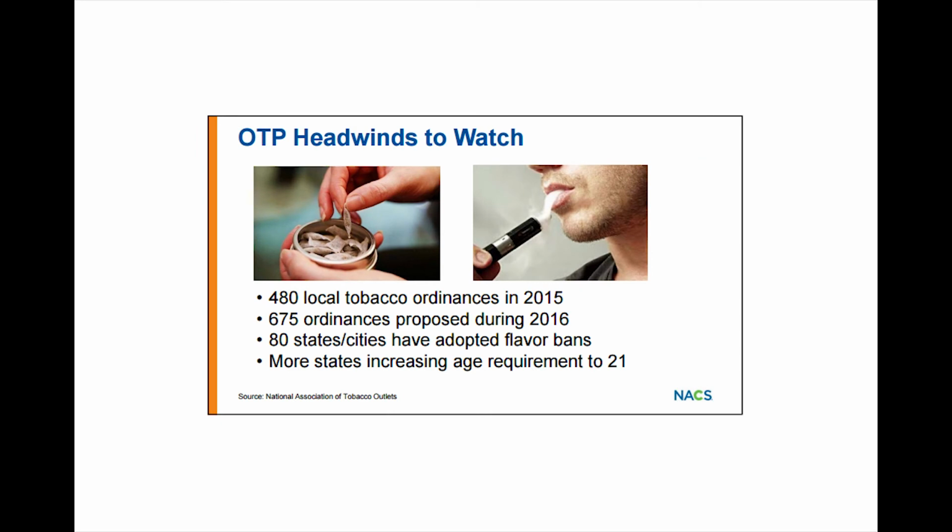This is crazy. 480 local tobacco ordinances in 2015. 675 ordinances proposed during 2016. 80 states and cities have adopted flavor bans. More states are increasing age requirements to 21. Both state and local ordinances are going after this category.